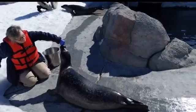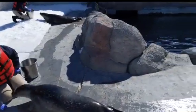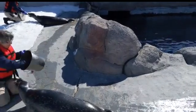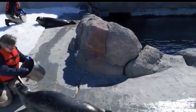A couple people are also asking how cold the water is. About 13 degrees, in case you guys couldn't hear that. Nice and refreshing.